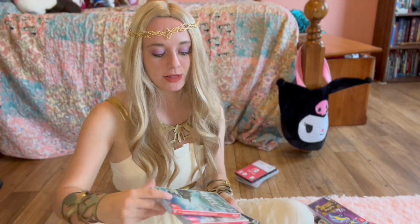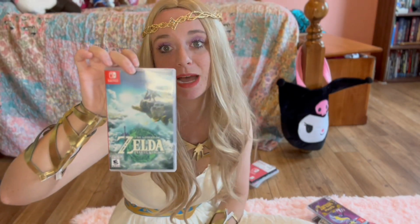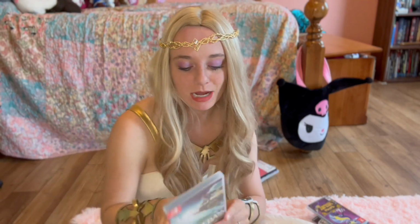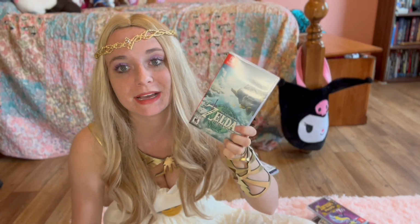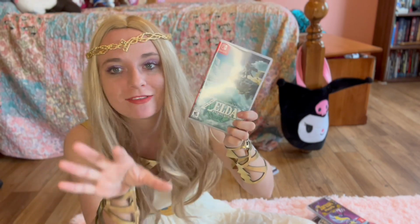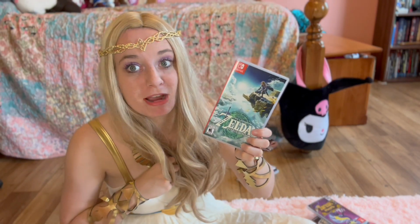So I have Legend of Zelda Tears of the Kingdom, which just came out like 2 days ago. I got this one in the collector's edition, so I have the collector's edition case too, and that's what my game is in currently. But my fiance got me the collector's edition, so I'm really excited about that. But this is Legend of Zelda Tears of the Kingdom. Really liking it so far. Really liking the mechanics. Really liking all the cool powers you have this time. Really liking Zelda's new haircut, just saying.